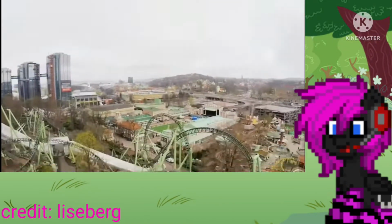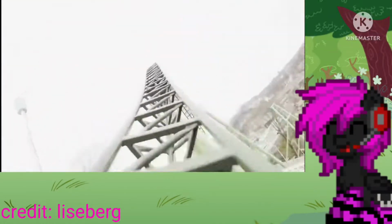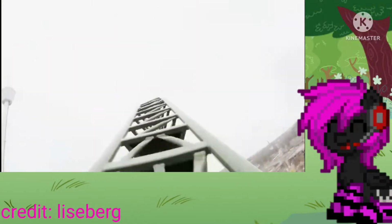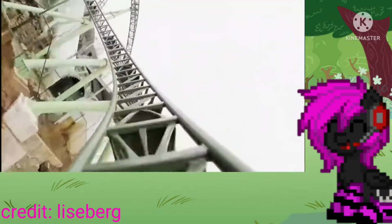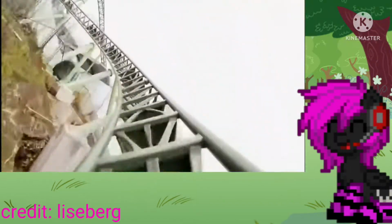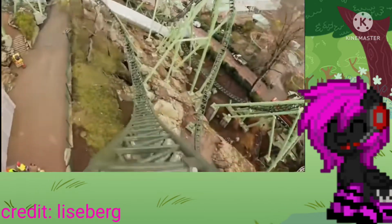And then I would like to call this the space shooter airtime hill, because this, forget the first drop of Phoenix, this airtime hill is strong. I think that is at least -2 Gs you get there. Like, if there wasn't a lap bar holding you in, you would fly to the moon.